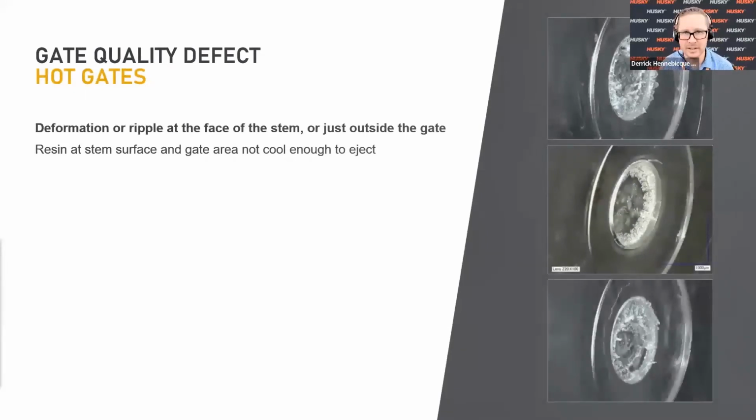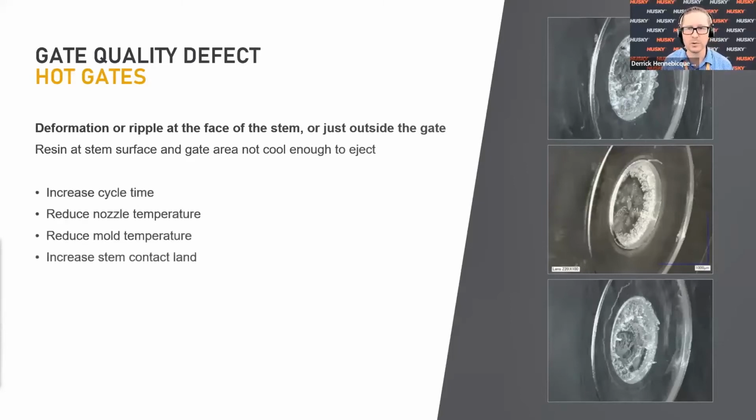A third gate quality defect is the hot gate. In this scenario, a deformation, ripple, or a tear can appear at the face of the stem or just outside the gate. This indicates that sufficient heat has not yet been removed from the part near the gate. This can be investigated with a number of different tactics to extend the cooling, such as increasing cycle time or reducing the process temperatures. In some cases, exaggerated settings may be needed to confirm these conditions. If these prove successful, the cooling strength at the gate should be increased to remove the heat from the part more quickly. This can be done by increasing the valve stem's contact land with the gate or through other process changes.